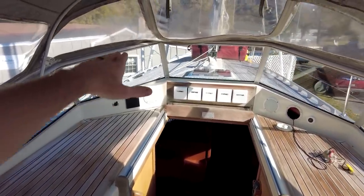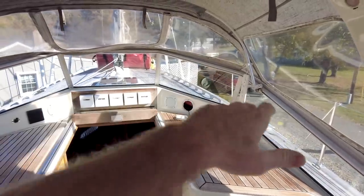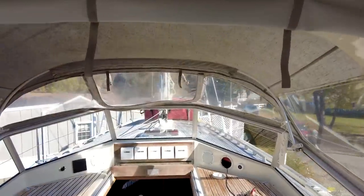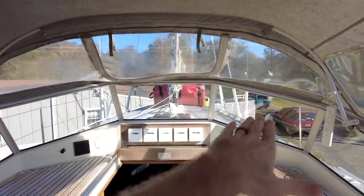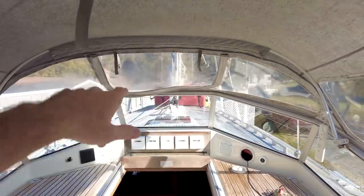Kind of like the Halberg-Rossi's, we have a little half windshield right here, a little half hard dodger that provides a little bit of protection even with the bimini and everything down. And having that be glass, it's gonna provide better visibility than if it was all vinyl like that.